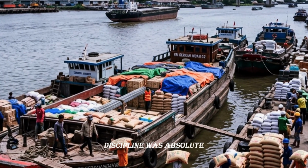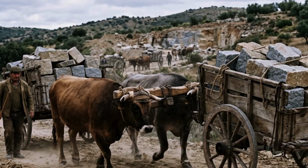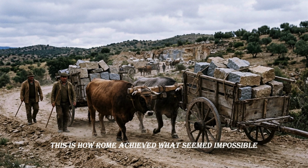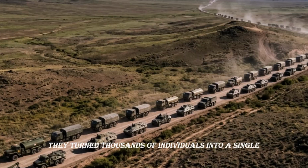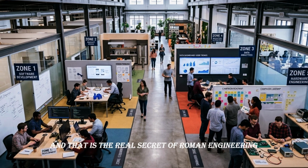Discipline was absolute. Work continued from sunrise to sunset. Every movement had purpose. Every action contributed to the final result. This is how Rome achieved what seemed impossible. Not through advanced machines, but through advanced organization. They turned thousands of individuals into a single, powerful force. And that is the real secret of Roman engineering.